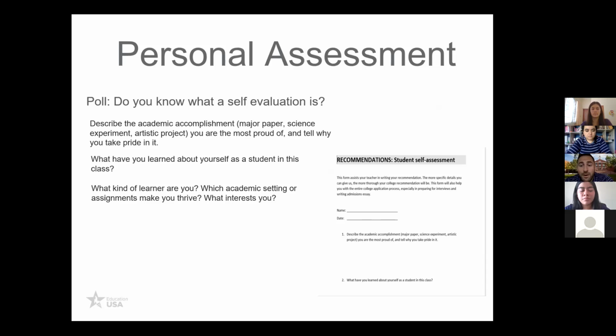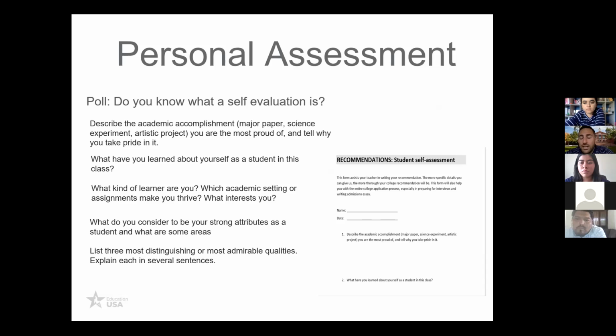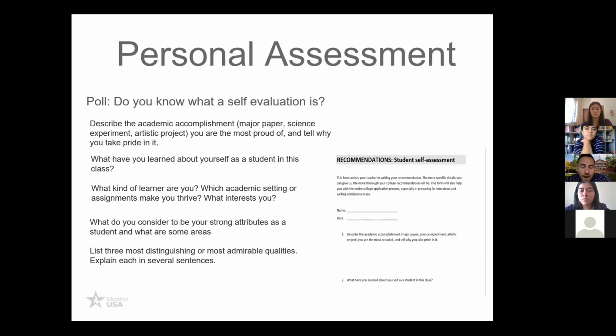A question you might also want to consider: what kind of learner are you? What type of academic setting or assignments make you thrive? What are your interests? What do you consider to be strong attributes as a student, and what are some of those areas? List 3 of your most distinguishing or most admirable qualities, and then explain each in several sentences. These are just a few snippets of important questions that I was seeing highlighted in the letter of recommendation form, but the document that I can send afterwards has about 8 or 9 questions that you can fill out and, again, self-reflect.